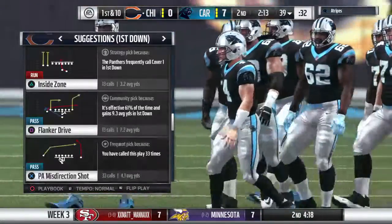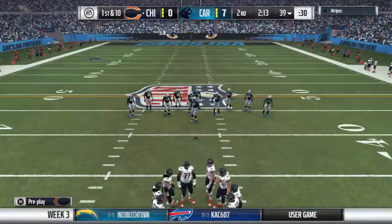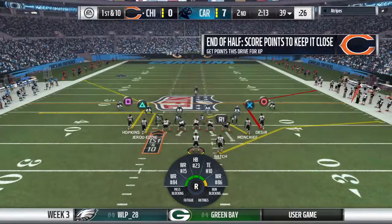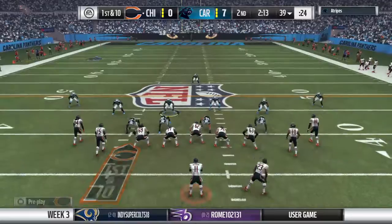Yeah, he hit it really well. I think this might have been good from 55. But you'll see it just conk off that upright. And they're denied a chance at 3 points.